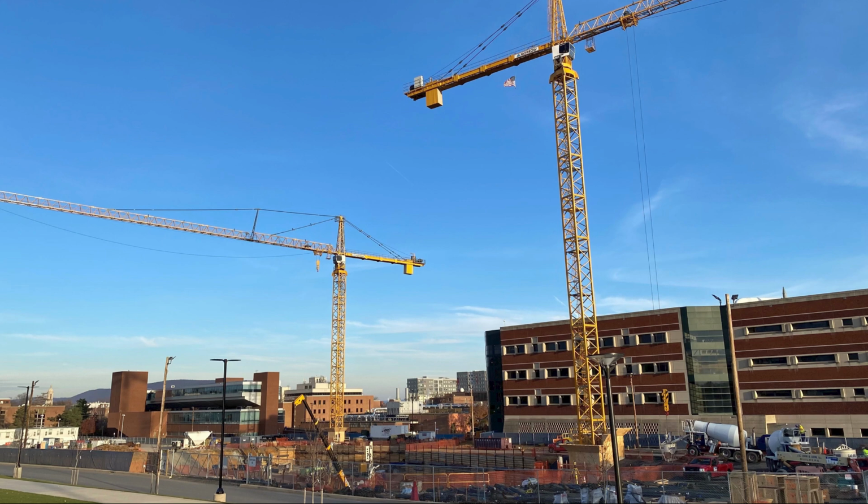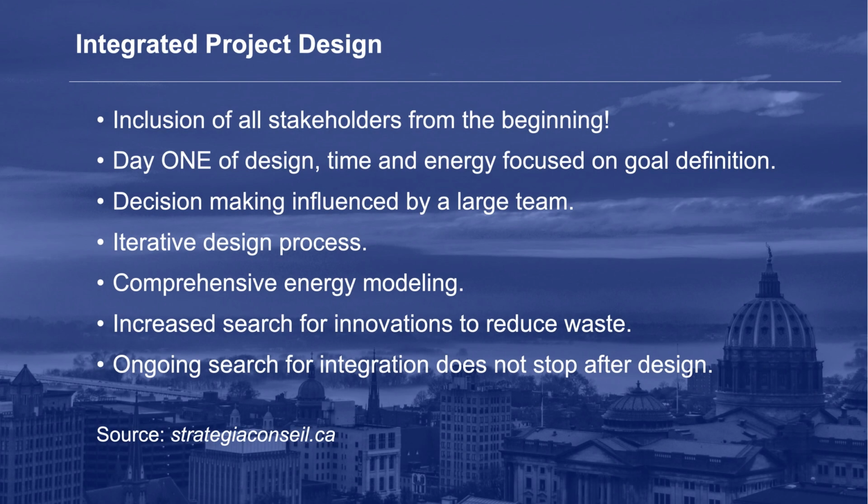A more integrated project design process can look like this. Inclusion of all stakeholders from the beginning. Day one of design, time and energy focused on goal definition, conditions of satisfaction, and collaboration at the very beginning of the project. Decision-making influenced by a large team, input across all disciplines.